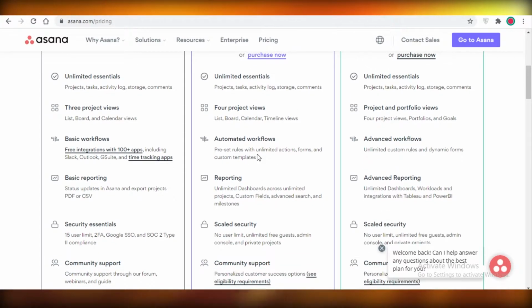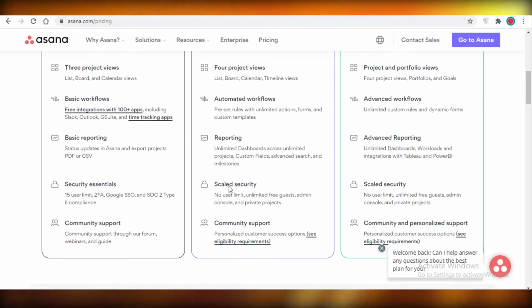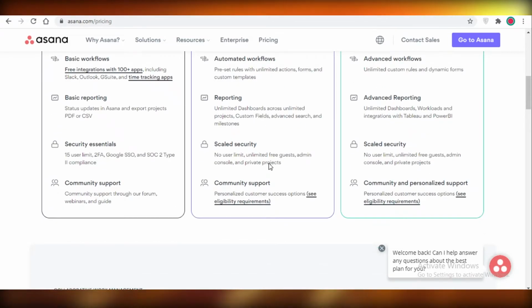Now, after that, you have automated workflows, you get reporting, so you get detailed analytics, you get scaled security, so you have no user limit as well. You can even add free unlimited guests, like the same on Monday.com, and you get a community support group, so you can have personalized customer success options as well.